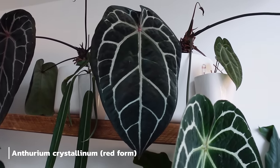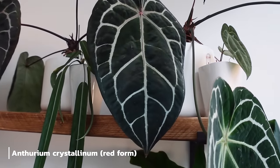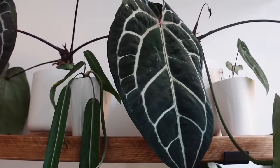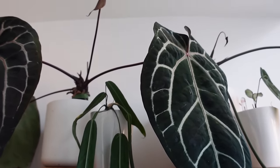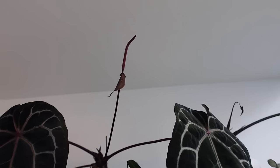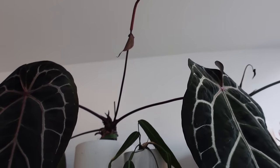Now, one quick thing to mention before we move on is that I've had some pest issues, but I will get to that in a little bit. So if you see any residue on leaves, or any leaves that look less than perfect, specifically on Anthurium, that is why. I've since dealt with it and hopefully they're on the mend.